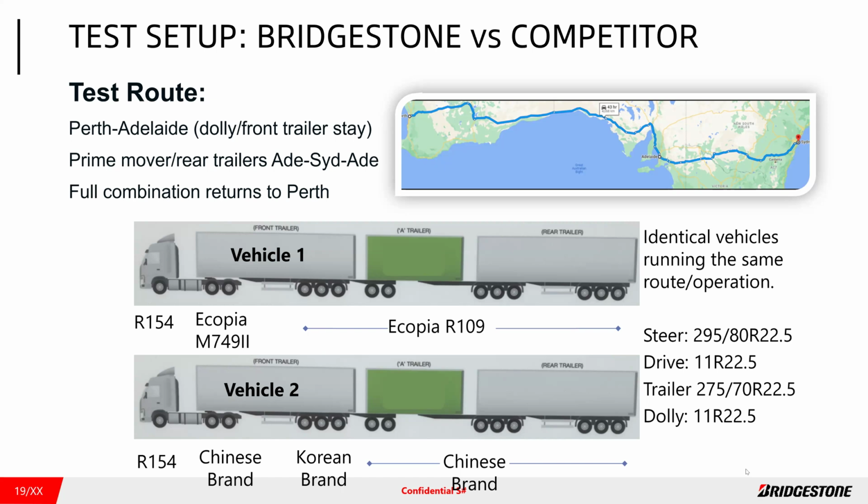They ran from Perth to Adelaide as a triple combination. In Adelaide, they dropped the front trailer, and then from Adelaide to Sydney and back, they did it as a B-double combination. Once they got back to Adelaide, they picked up the front trailer and went back as a triple all the way back to Perth. So both vehicles did that run consistently. We had identical vehicles running the same route and operation.